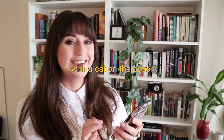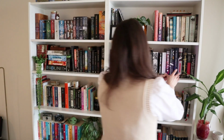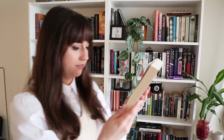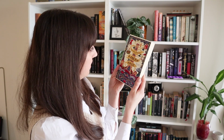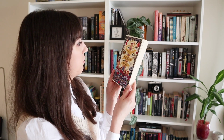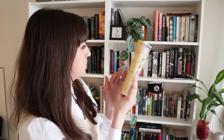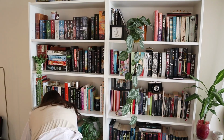Why do I have the most delicate Titanic scale model on top of my books? Don't ask me. A book with a cat on the cover. Oh, maybe. Let's see if there's a cat on here. This is A Pinch of Magic. There are so many animals on here. Let's see if there's a cat. You have a snake, you have a crow, you have a mouse. But no cat. Okay. I don't know where to look.